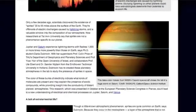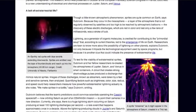Same thing here about these extraterrestrial sprites, as they're called. Basically, it's about the role of electricity, more specifically lightning, in creating the primordial soup or just life elsewhere.